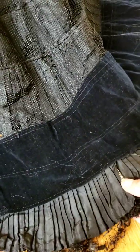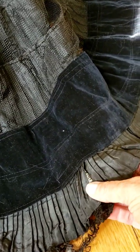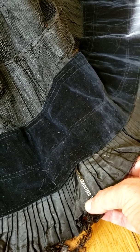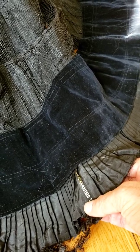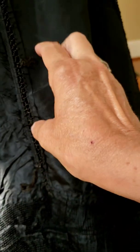I'm gonna look this up. I'm wondering if this is, it's at the edge of the fabric, it's at the selvage. I'm wondering if this is the brand of fabric, and if so, if I can find out if this is near silk or taffeta. Near silk was really quite popular.